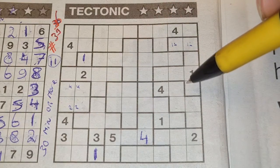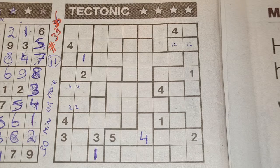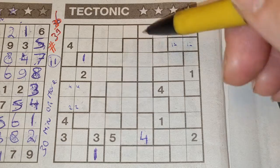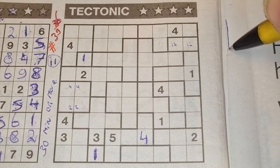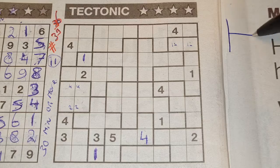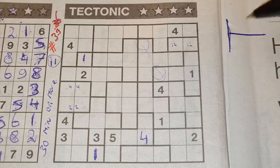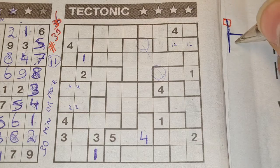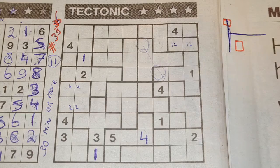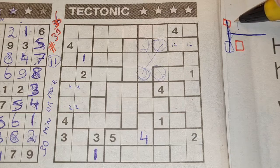Okay. Then, the following strategy is to recognize some shapes, constructions, figures, structures, whatever, you name it. For example, the T shape. Here we have a T shape. Let me draw this T shape here. Okay, the T shape. Remember that this box has always the same number as that box. Okay, so this box has always the same number as that box. But also that box has the same number as this box. So that box has the same number as this box.